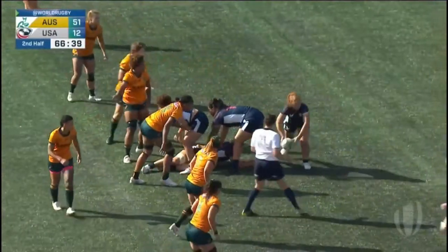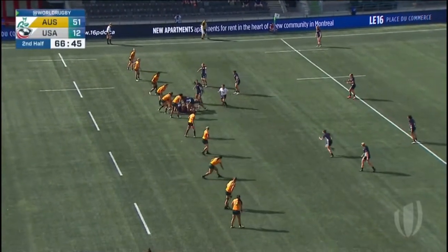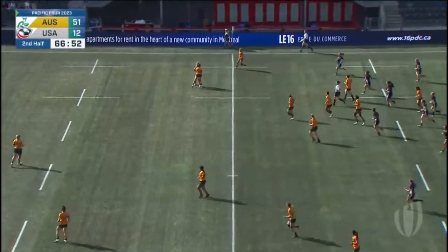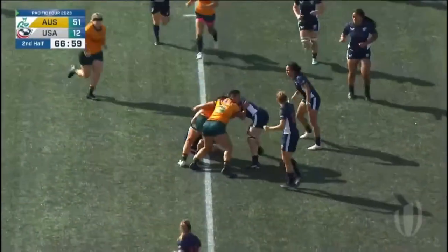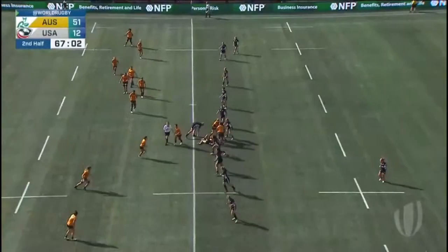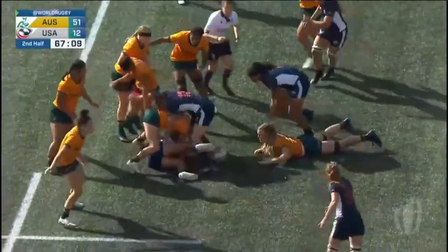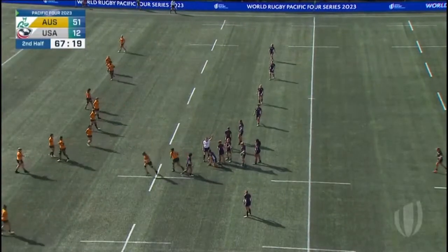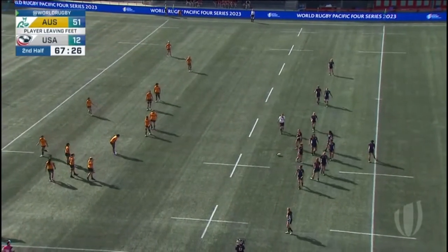Well, some fresh legs on for the U.S. Tackle! Partially blocked again. The kicking game will be examined, I think, for the Eagles. Good support again from those forwards. So many of them have worked hard. Really, in the first half, it was their job to get those 4 tries, and they did it well. And now the backs are having a bit of a free-for-all out there. Australian players weren't on their feet as they arrived. Don't get lazy. Come on, go.